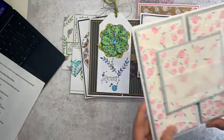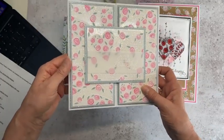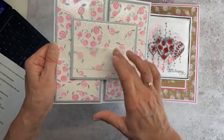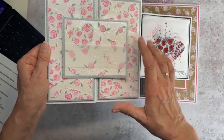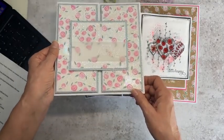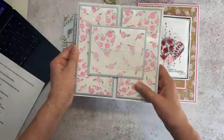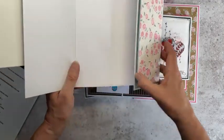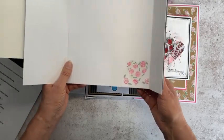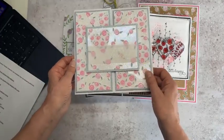And then we have this one from Emma, and I really am not sure how she has done this, because the hearts are on vellum and they are heat embossed, but then there is all this beautiful glitter in the background between all the hearts, and I really do not have any idea how she's done that. But isn't that pretty? Again, this is a double fold, double gate fold. And again, look, beautiful, just that little bit inside. But it is so pretty, it really is.